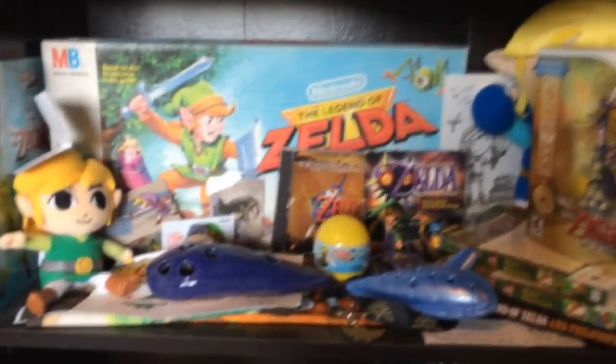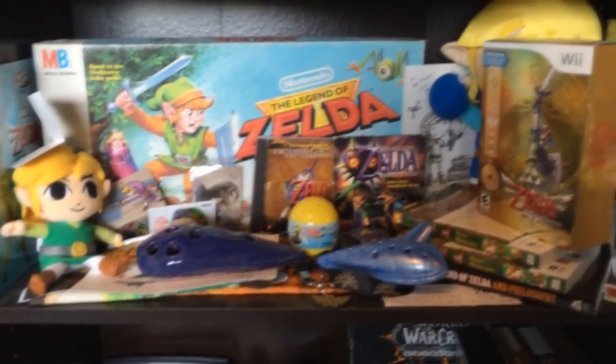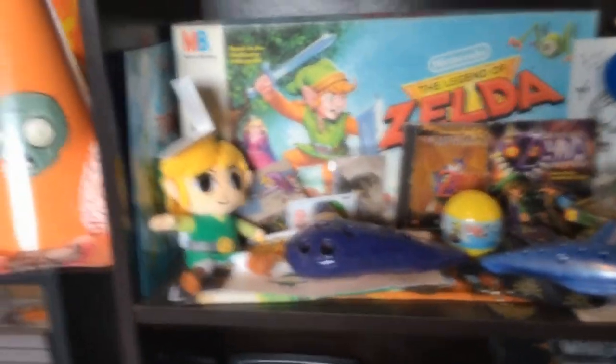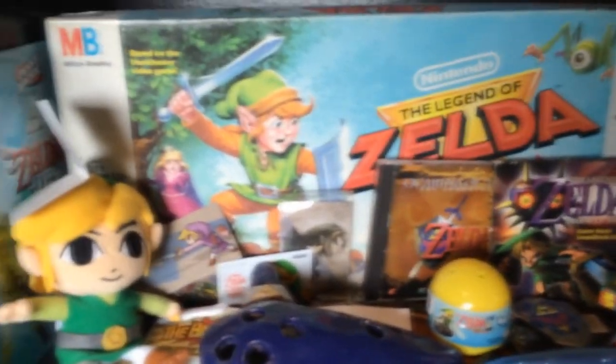One level lower is my little mini Zelda shrine. The reason I'm calling all these minis is because I have a lot more stuff. A lot more Zelda stuff in this case, but I have no room for it, so it's a mini for now. But we have a board game. I think I actually have two of those. Yeah, I have more board games right there, so there's the other one.